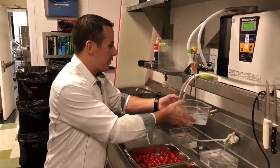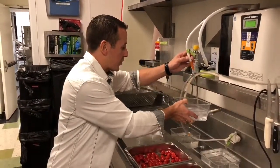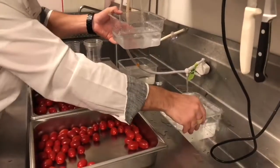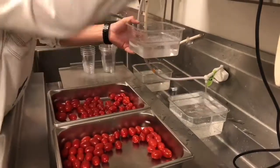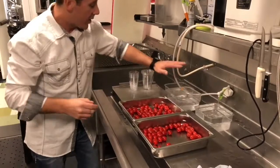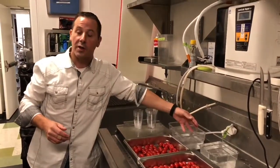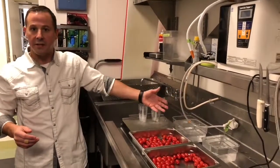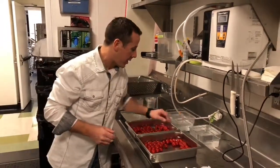Now what's being produced out the bottom here is a strong alkaline water that actually has some very unique properties to it, which we're going to show you here in just a moment. Now I press the stop button and it stops making it. Now here we have the sanitizer that will actually pass a health inspection. And as I mentioned before, it's twice as effective as bleaches at killing bacteria.